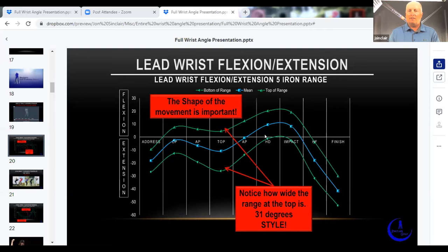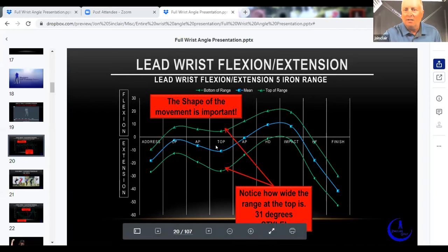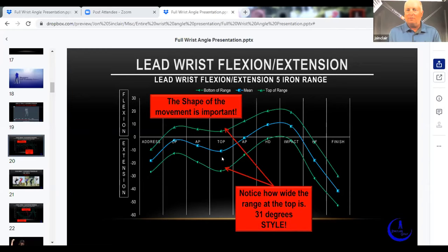So this graph is just showing when the wrist is flat, flexed, or extended. And that is the database right there. That's one standard deviation. So the blue line is the mean, the average, and the top green and the bottom green is one standard deviation. So 68% of those players landed in that zone. So you can see there's quite a zone.